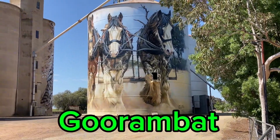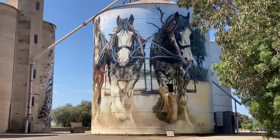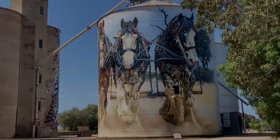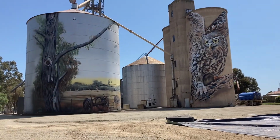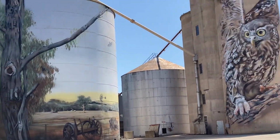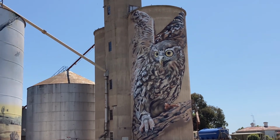Now at Gurumbat, we've got the three Clydesdale horses. Hard to see the one round the corner. Around the back of the horses you've got two more here. Just a nice scene there. And this beautiful owl.